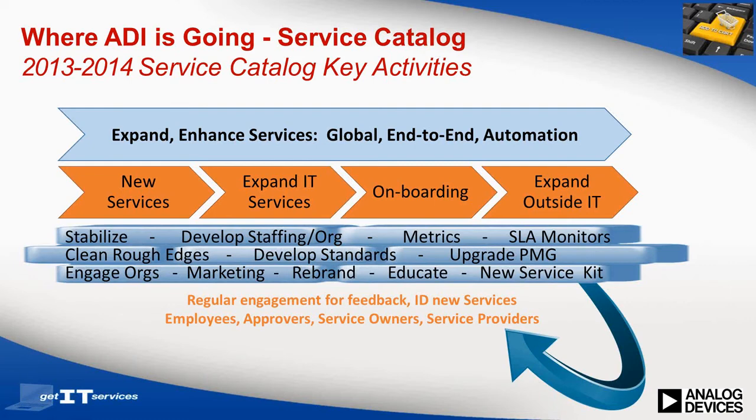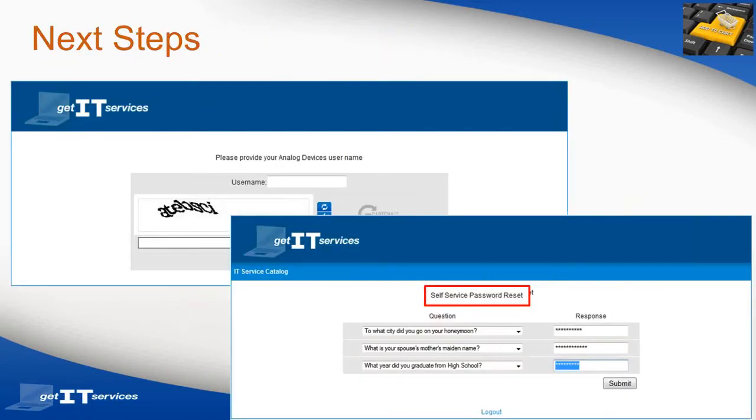And going along with the marketing, shortly we expect to go beyond IES, to evangelize and expand the services out of IES, which I'll talk to more in a moment. We also want to conduct regular focus groups with employees and approvers to get their feedback on their experience and ideas for new services, so we know what's working for them, what's not, and capture the new ideas so that we can incorporate them. We also want to meet regularly with our service owners and subject matter experts to both communicate new learnings and standards, and get their feedback on what's working for them, what's not working, and capture their new ideas as well.